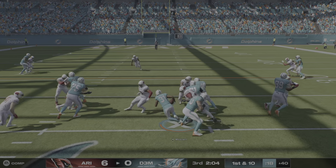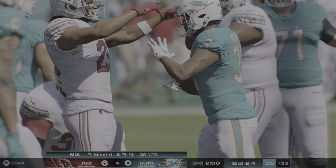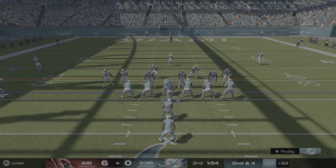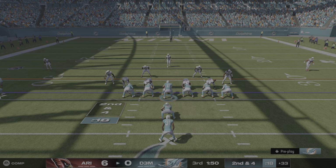A run with Mostert up the middle. It's a 6-yard pickup, and it gets him to second and 4. Mostert has had a ton of success here so far, but you get the feeling that he might be on the verge of popping one. Yeah, even on that one, there was a little bit of a hole, but it closed quickly at the end.